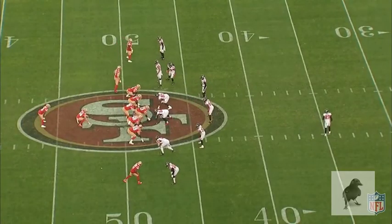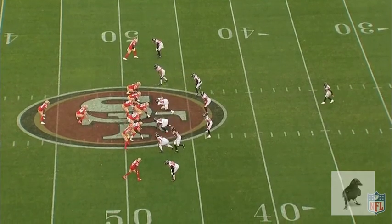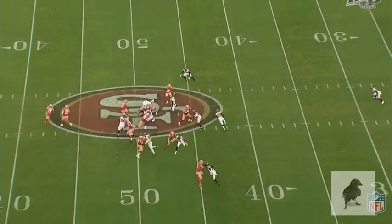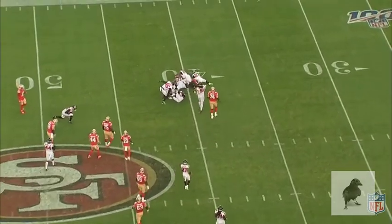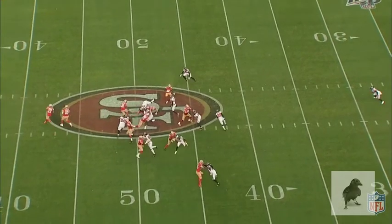But there are times where he can be a little less efficient because of the fact that he's hopping into his jumps or his cuts, like that jump cut right there. He probably costs himself a step here. It's still a productive play, but you can see that hop right there wasn't necessary.